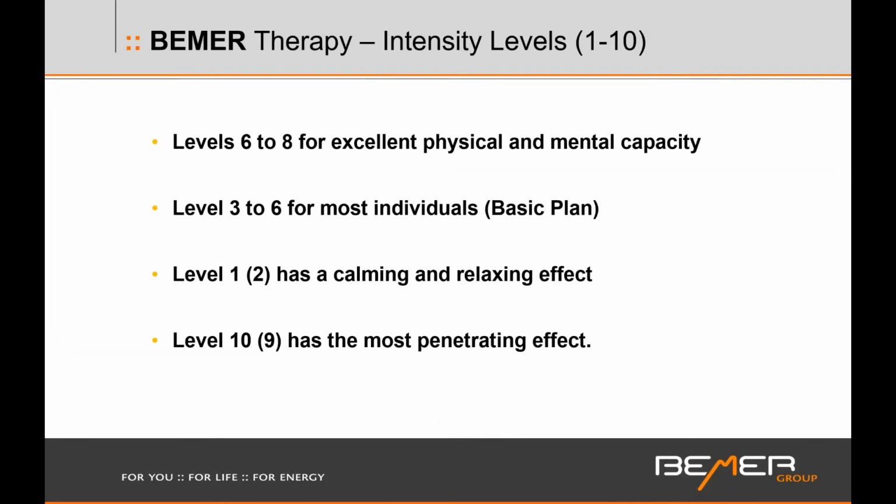The intensity levels, as we're going to go through the basic plan here, are set up in this way. Level 1 or 2 has more of a calming and relaxing effect, and I generally recommend that everyone starts on these lower levels. Levels 3 to 6 follow the basic plan, and this is for most individuals. Levels 6, 7, 8 are for my top athletes, people who are in excellent physical and mental capacity, younger individuals, and 9 and 10 are the intensity levels with the most penetrating effect. I'll also say that more is not always better in this case, and most of the research studies have been done within the parameters, within the intensities, of that basic plan.